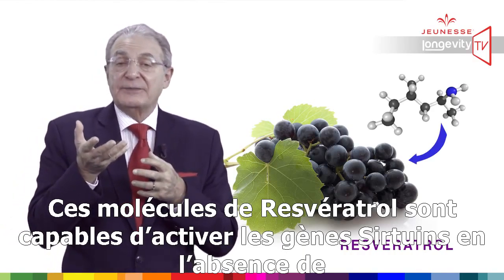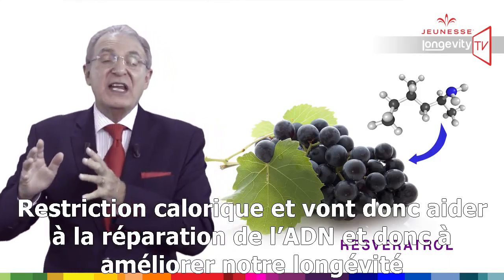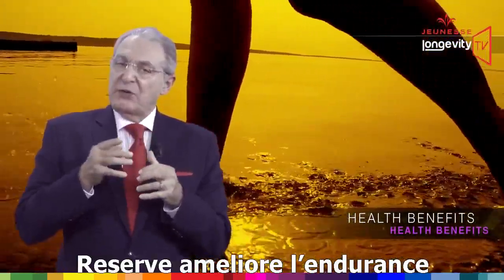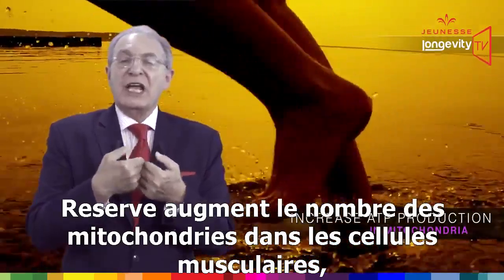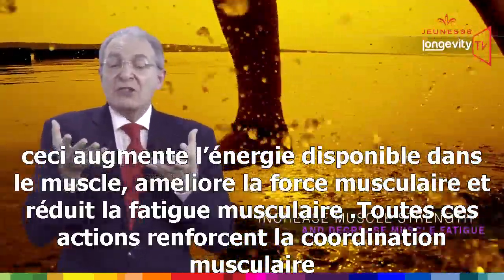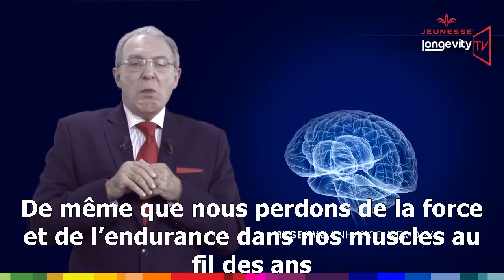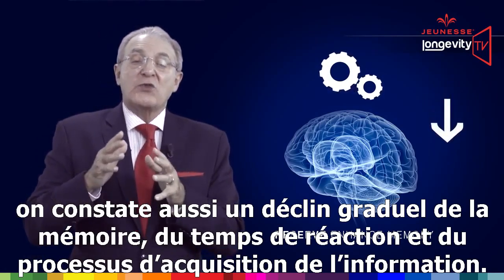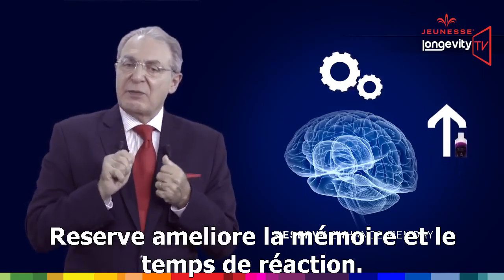Those molecules can activate the sirtuin gene in the absence of calorie restriction to help repair genes and then increase longevity. So what are the health benefits of Reserve? Reserve increases endurance. Reserve increases the number of energy producing mitochondria in muscle cells. It also enhances muscle strength and reduces muscle fatigue along with improved coordination. Reserve enhances memory. Much the same way that we lose strength and endurance in our muscle as we age, we also see a gradual decline in memory, reaction time, and processing of information. Reserve enhances memory and reaction time.